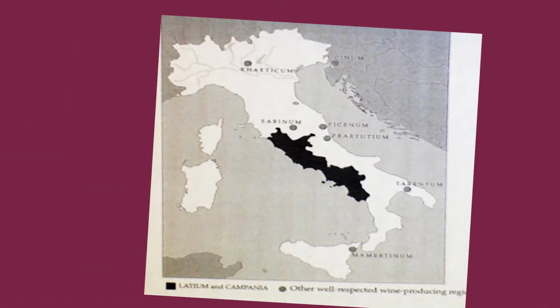So here we've got a nice little map, and we can see Rhydicum way up there to the top. We can see Pucinum, we can see Picenum, we can see Sabinum, Praetutium, we can see Tarentum, and Mamertinum in there, the big dark area in the middle being Latium and Campania.